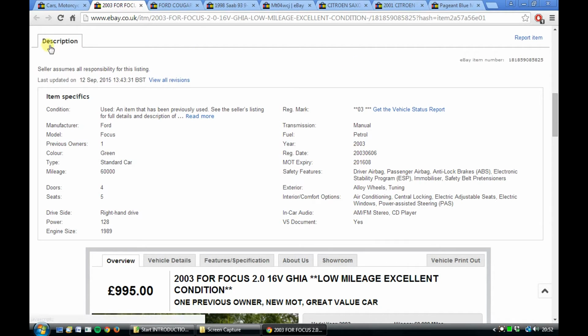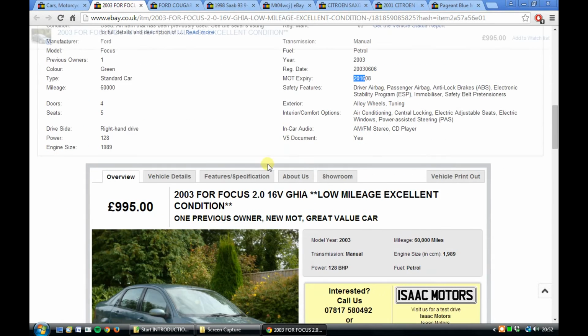In this area you will be able to see how many previous owners the car's had. In this case just one, fantastic news. You will be able to see the mileage the car's done. In this case it's just 60,000, again that is excellent. And you will be able to see the MOT expiry date. You can see this one is 2016 and the 8th, so there's a long MOT left to run on that.